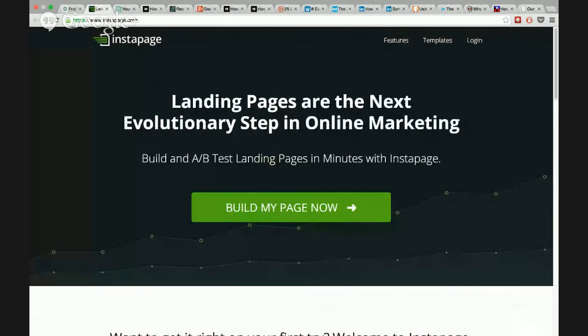Next up, we have Instapage, which I've heard good things about recently. And everyone knows about Lead Pages and always talks about Lead Pages. So here is a different solution if you want to check it out. Instapage, it's really good for great landing pages quickly.